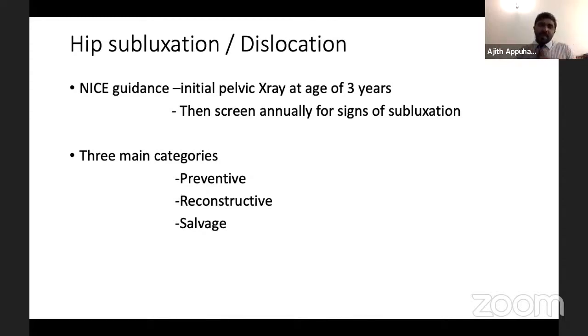Then the second stage is the reconstructive procedure. Reconstructive procedures are for a subluxed hip. Then we have to go for bony procedures plus soft tissue procedures. For the bony procedures, we go for derotation, varus derotation osteotomies in the proximal femur, plus or minus pelvic osteotomy. The target is to maintain the congruency of the hip joint.